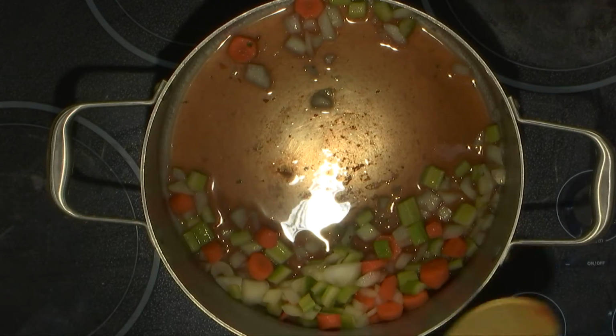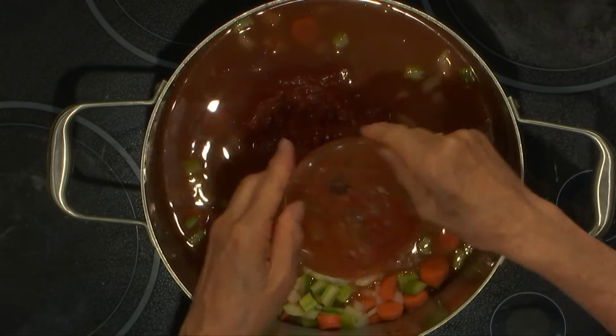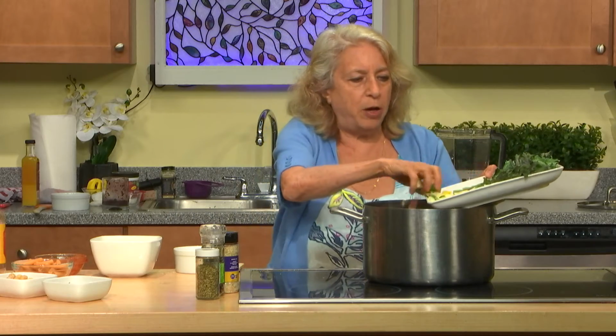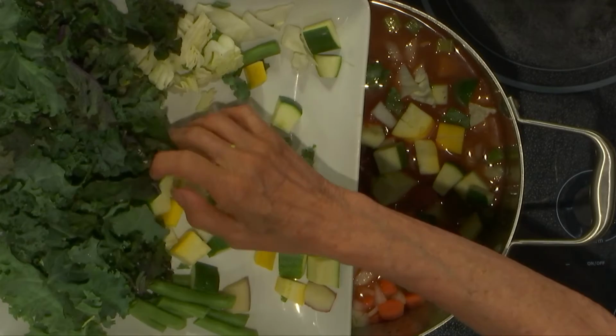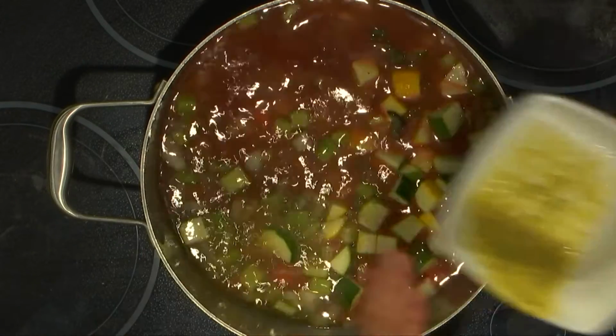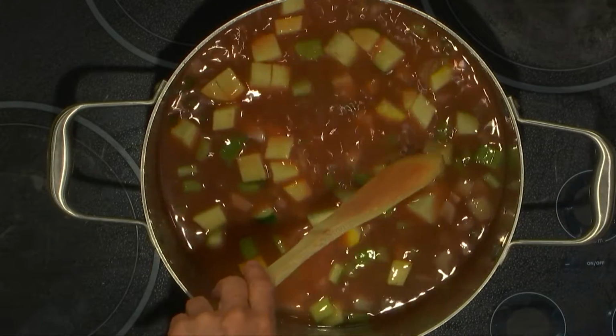So I'm going to do really minimal sauteing right now. Just a little bit, because I'd rather have it just cook. So this is to get more of the tomato juice from the bottle in here. Some of the veggies, not all veggies, I'm going to hold the string beans and the kale and the cabbage till right at the end. Veggie broth. This is one of those soups where you can also use leftovers from the fridge, but I wanted this to be especially a summer recipe.